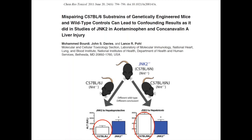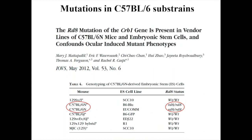Again, I'm not going into the details of the paper. I'm only showing you how important it is to know if we are using the Jackson substrain or the NIH. That's what I'm saying. A very similar example now is from the other substrain, the NIH substrain.